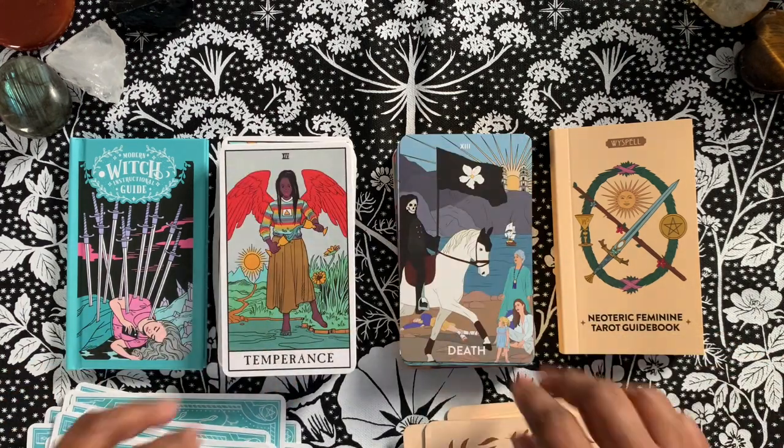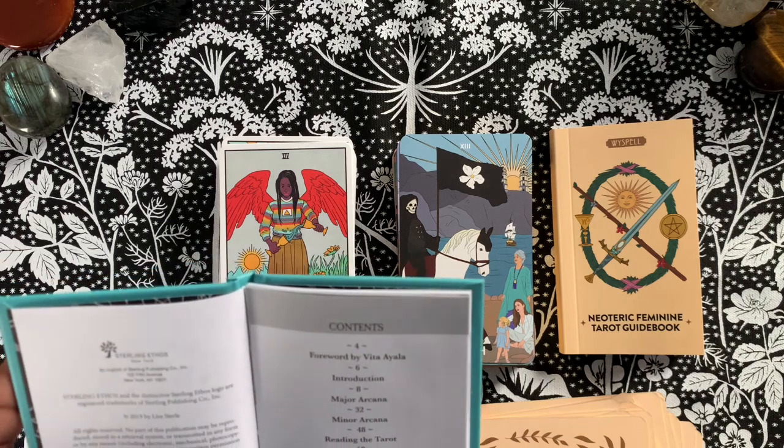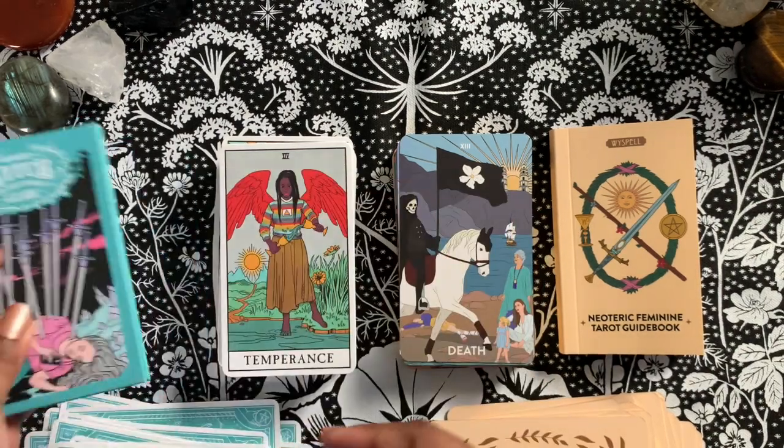Now, if you're curious to see when I got this deck, I feel like it's been so long, but maybe it hasn't been that long. It says 2019, but then there were masks, so I don't know.